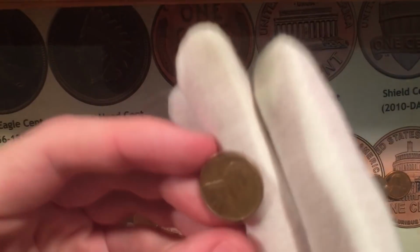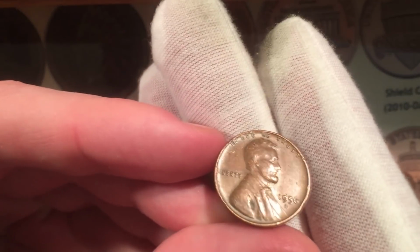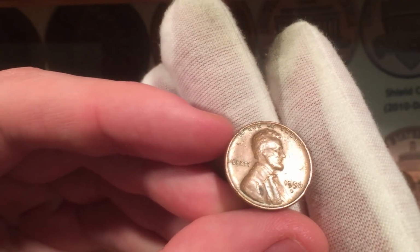So a few rolls later, and we just got another wheat penny. This one isn't nearly as exciting though. It is a 1956 Denver. So that is one that we don't have yet. So quite a few rolls later now. Since we do have most of this filled, I'm really flying through these rolls at this point.